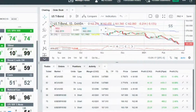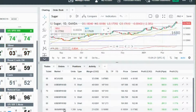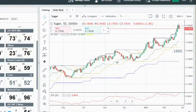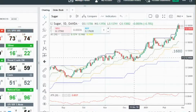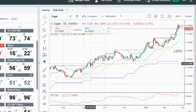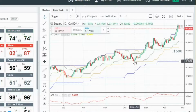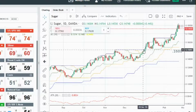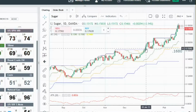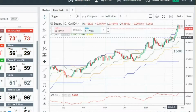And finally is sugar, same thing. So again, sugar was starting a breakout earlier on, late last year, I guess. I consider here it probably would have stopped out. If that's the case, then this would have been a new entry. But again, that's not the one I would have participated in. I entered up around here.